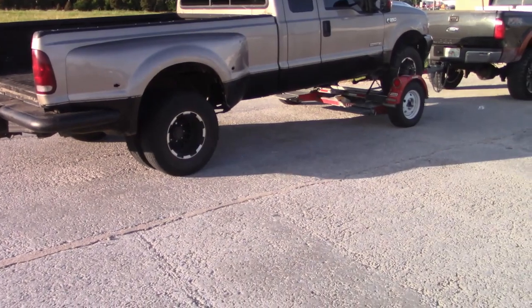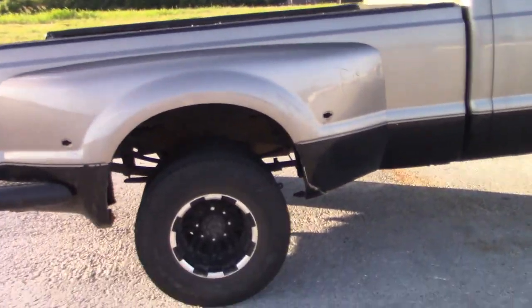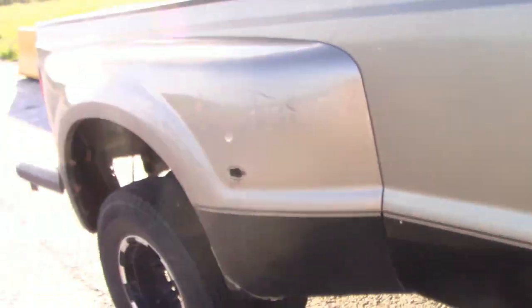Got the dually. And man, we didn't know this thing was straight piped, but this thing is straight pipe. Check this thing out.